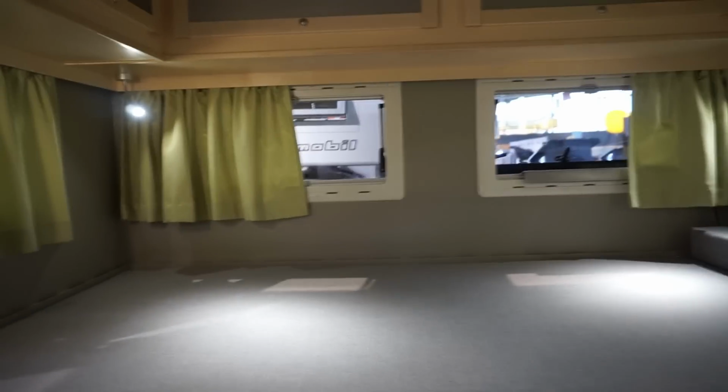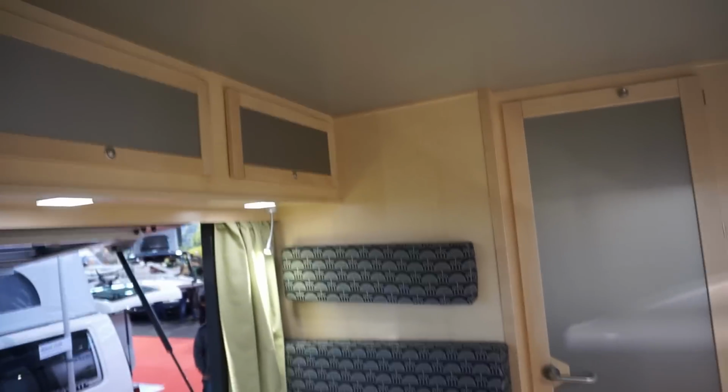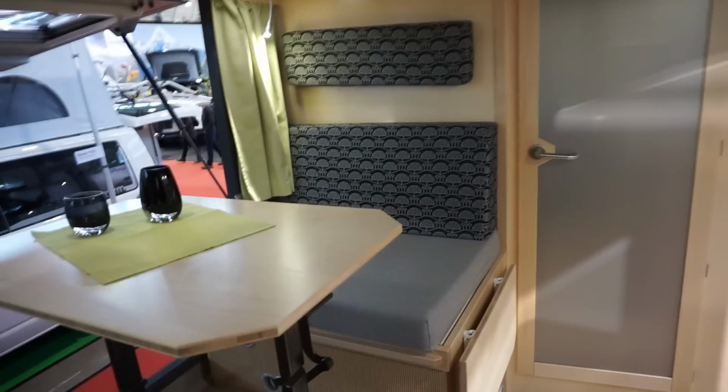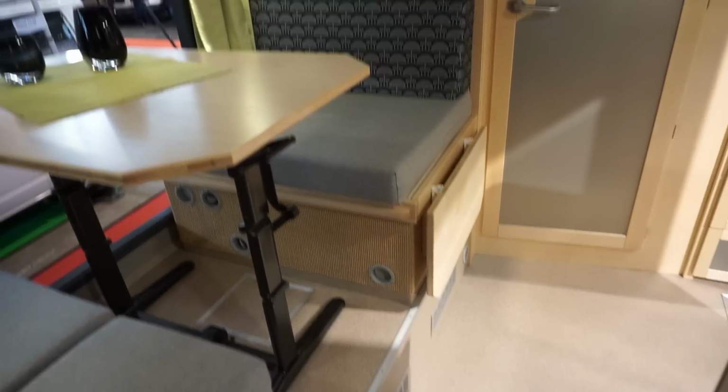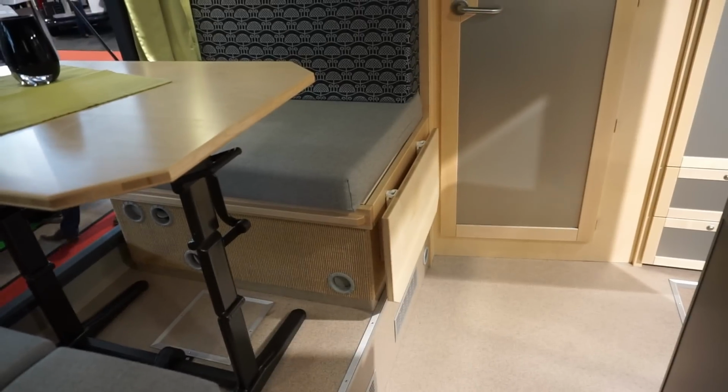Bed above the garage, with storage all the way around. Bimobil is based near Munich, and of course at this level they will make the van exactly as the client wants it. So if there's something you don't like, then you can get it done some other way. Of course that will come at a particular cost.